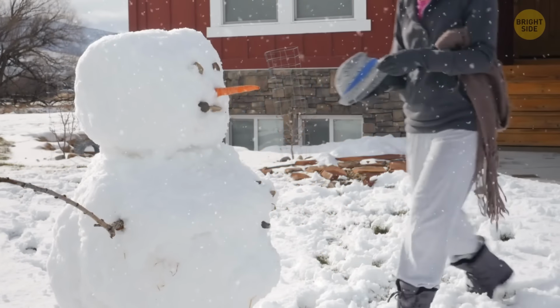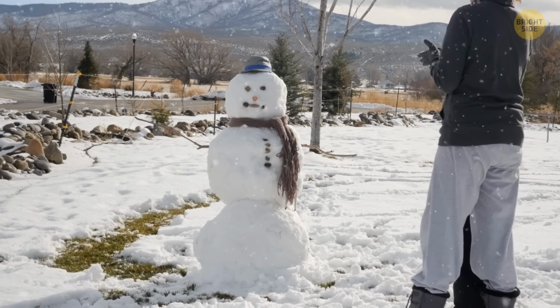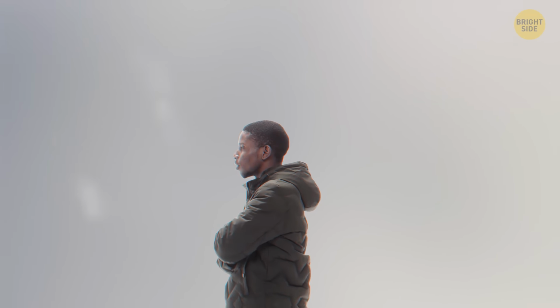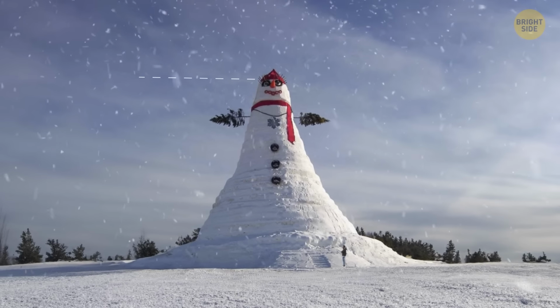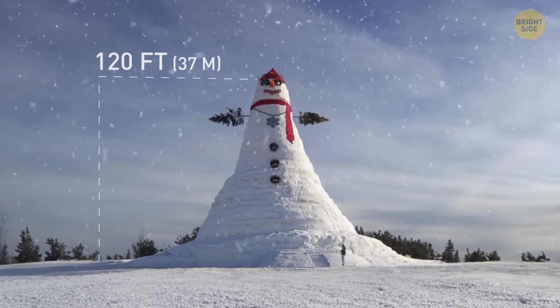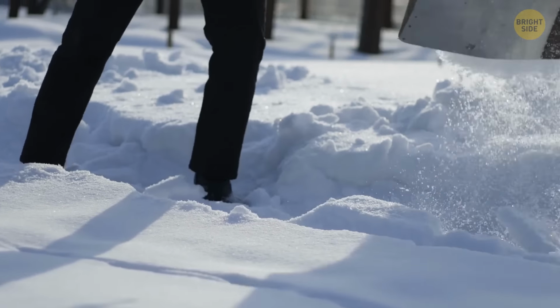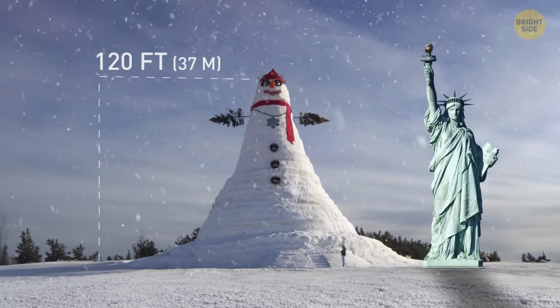Bonus fact, how tall is the tallest snow figure? In 2008, Bethel town residents in the US united their forces with the people of surrounding towns to break a world record. The snow person was 120 feet tall. It took them more than 1 month to finish creating the figure.